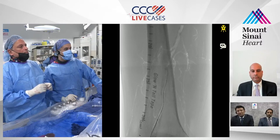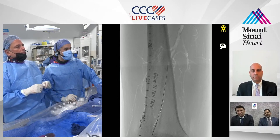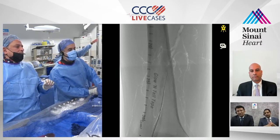I mean, we all know that Shockwave works better for more concentric calcium, obviously better if it's truly luminal. But I think in this case, you have a difficult access. Yeah, I think it's stuck. Complex multi-level disease, single vessel runoff.